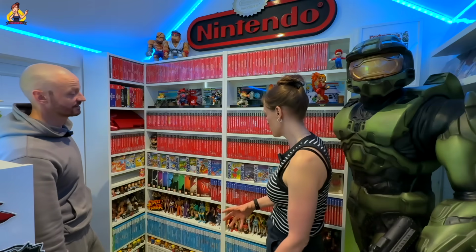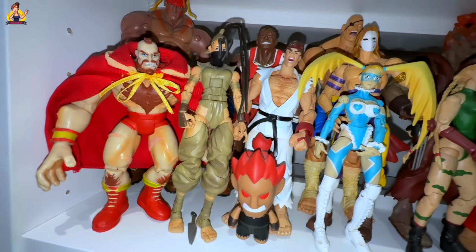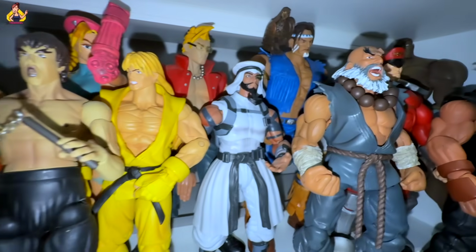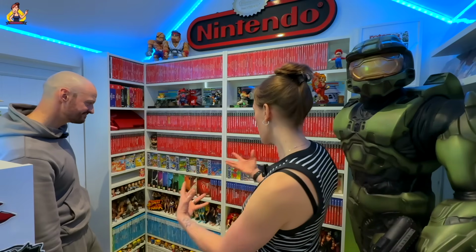I think you've done an incredible job. I love all the figures, I love all the accents. We're not done, but I'm definitely going to take some ideas away. And again, go watch Callum's video, we'll link it. Everybody's got different ways of designing the game room. I love that you've colour coded everything.